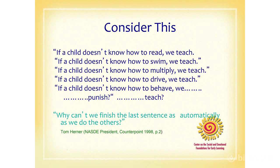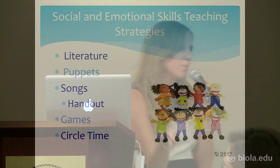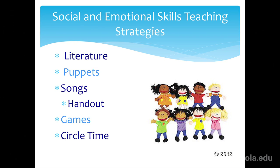It's harder to finish that last sentence, right? So we want to make sure that we can finish that and say, if a child doesn't know how to behave, we teach. We teach them the skill sets that they need, the skills that they need to be successful. And that's what we're going to do right now, figure out how we're going to teach those social and emotional skills. So just like with rhyming, we're going to use literature, puppets, songs, games.